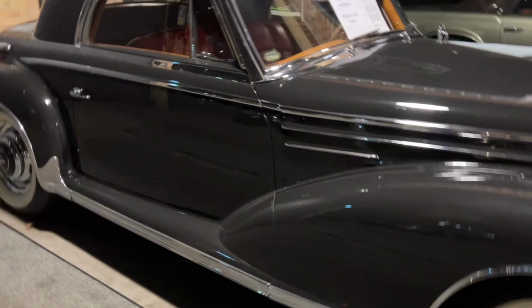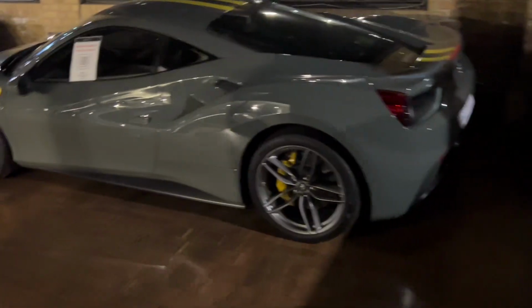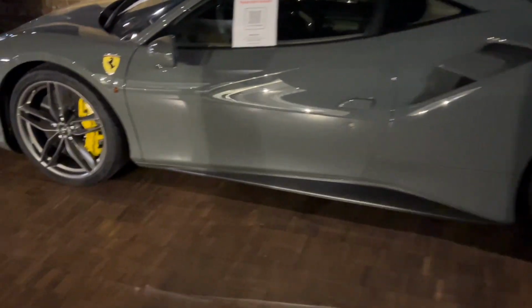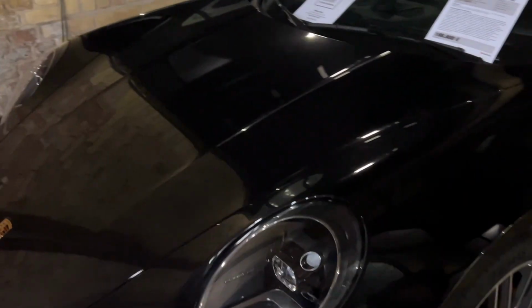Not bad. And by the way, my friend's taking pictures with his professional camera, and I'll put those all on the screen as we go along. Right, well, what we have here, this looks like a 488. Yeah, very nice. And then here's a 911 Carrera S. I love this new gen of them, 911 or 992. I think they're the 992 Carrera S.